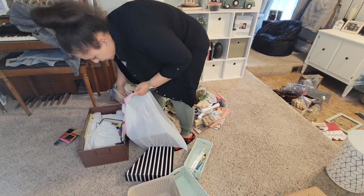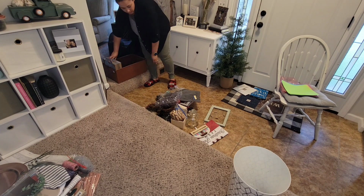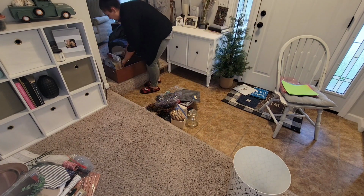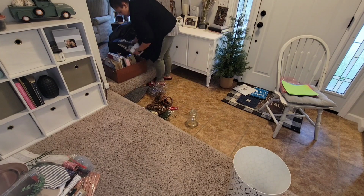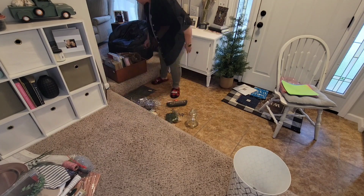And when you look at all of that laying around, it almost makes your brain feel like you've made no progress at all, when actually you really have made a lot of progress. So make sure that you are trash bagging things up and you are putting things in donation bins and getting them out of your sight so you can see how hard you have actually worked.